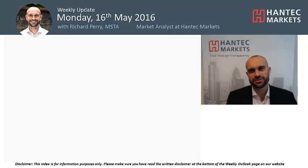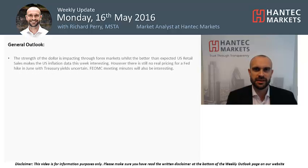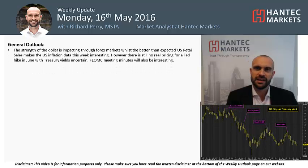Now certainly dollar strength seems to be the theme of the moment because we've had this rally in the last couple of weeks, and it's been helped by the retail sales data that we had on Friday. That's maintained this improving trend for the dollar, breaking through some key levels on Friday against the Forex majors. It's some interesting moves here.